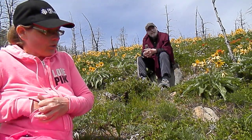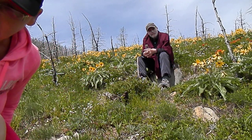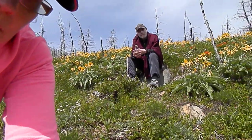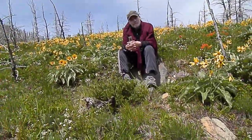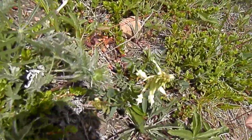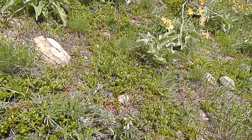So I will show you a bunch of the flowers that are right here, so I hardly have to move at all. And I can show you some amazing flower pictures. All right. So we have yellow hedysarum right here. That's a very lovely little flower.